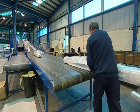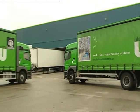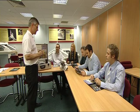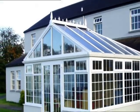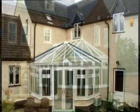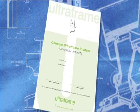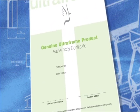Ultraframe roofs are custom built, packaged, and dispatched to ensure that they can be assembled with the minimum fuss at your home. Ultraframe provides comprehensive support and training to installers throughout the UK. And Ultraframe roofs naturally comply with all relevant performance standards and regulations. Ultraframe roofs come with a maintenance manual and even a certificate of authenticity, so you can be sure your conservatory has been installed with a genuine article.